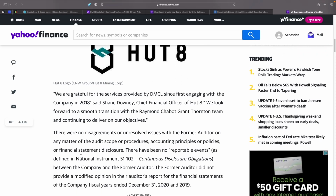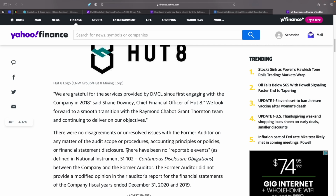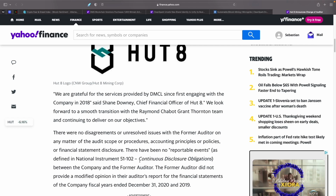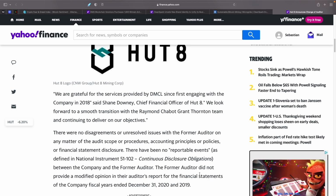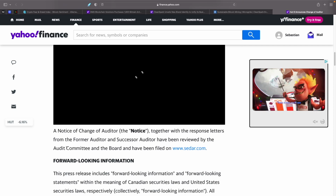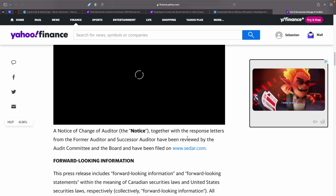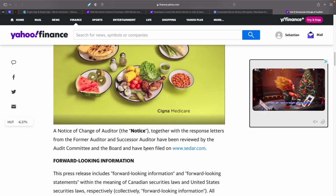So here's the important part here. There were no disagreements or unresolved issues with the former auditor on any matter of the audit scope or procedures, accounting principles or policies, or financial statement disclosure. There have been no reportable events as defined in National Instrument 51-102, continuous disclosure obligations between the company and the former auditor. The former auditor did not provide a modified opinion in their auditor's report for the financial statements of the company's fiscal year ended December 31, 2020 and 2019. A notice of change of the auditor together with the response letters from the former auditor and successor auditor have been reviewed by the audit committee and the board and have been filed with SEDAR.